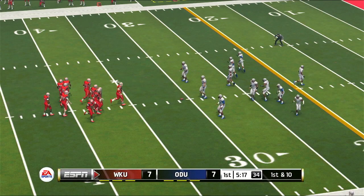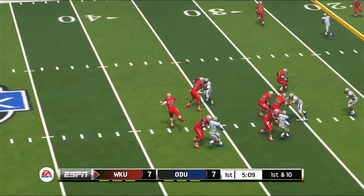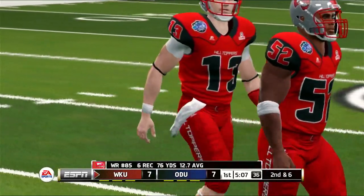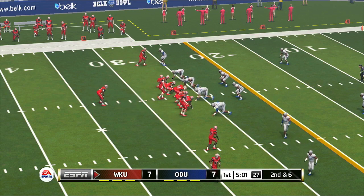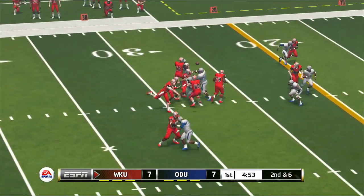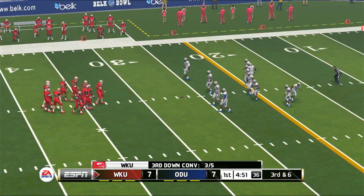From the 31-yard line, it's first down. Steps out of bounds around the 27-yard line. That makes it second and six. Man left. Four down. 43 to the right. And he just gets rid of it. Third down, and they need to get it to the 21.